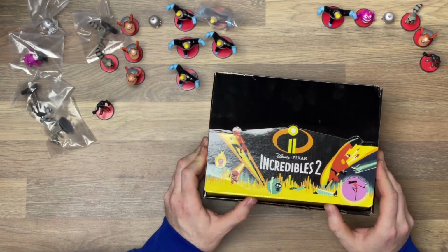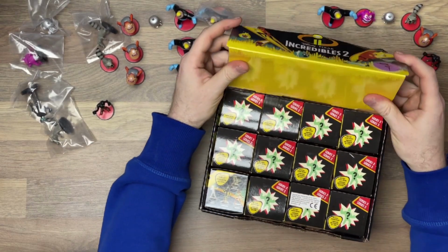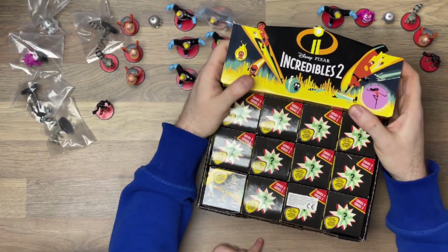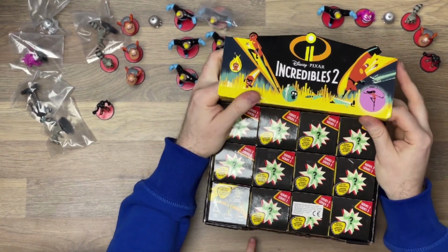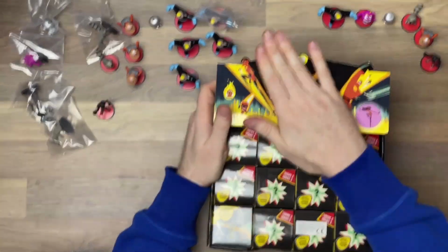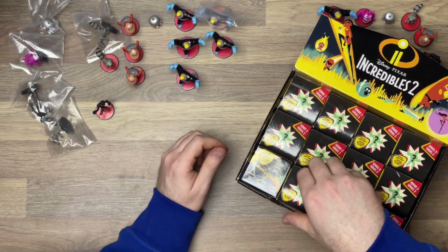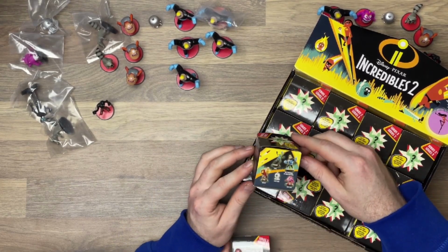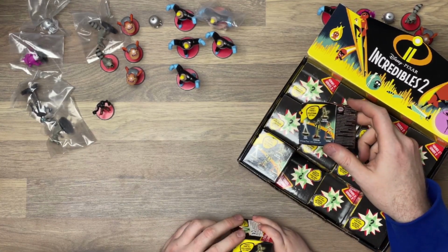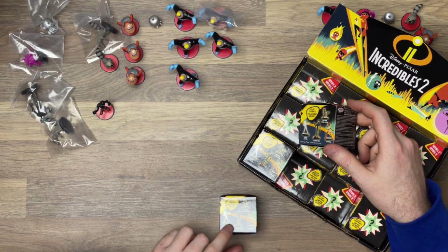So I went back to the toy shop and got another full case of 24. The violet is red, and then her mom and her dad, and everyone else is their color. So which ones do we have left to collect? Do you remember? This one, Elastigirl, and this one. We've already got Violet, we're just doing a repair, so we'll try and get another Violet.